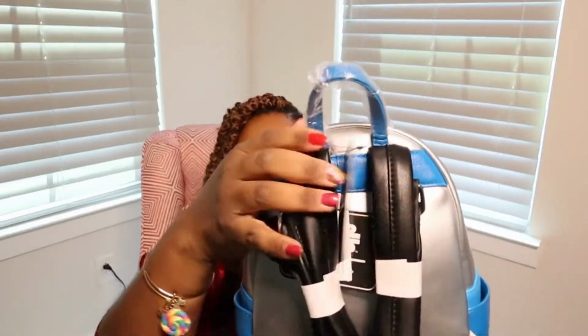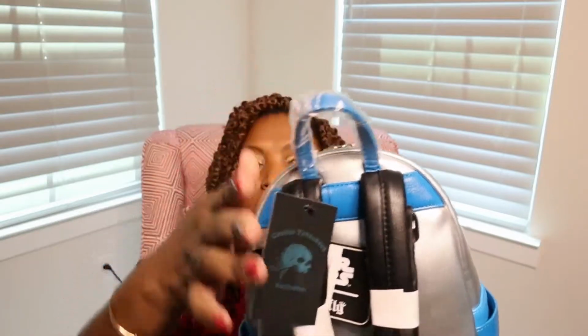You have black padded straps. There is nothing on the back. You do have the blue up here and the blue handle and then the black padded straps. Now I have not used any of these bags yet. Here is the bottom. But I feel like my Star Wars collection is telling the Star Wars story. And so this is going to look amazing with my Star Wars collection.